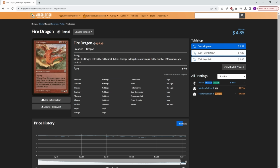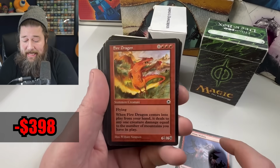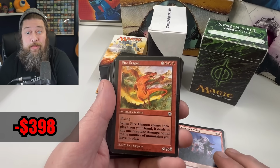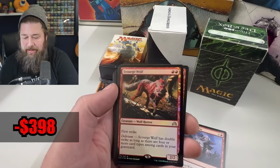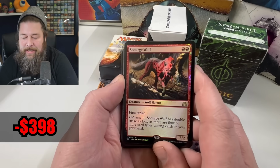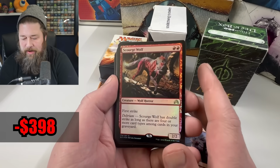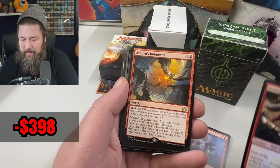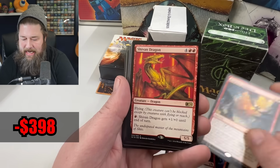So this is suggesting that this could actually be a deck, and it's suggesting that these aren't all just brand new cards. So who knows what we could find in here? This could be anything. So Fire Dragon's almost $5, so that's a hit. Scourge Wolf. This was actually my first rare preview card of all time. It's not a very good card. Avacyn's Judgment. So this looks like some sort of red deck.